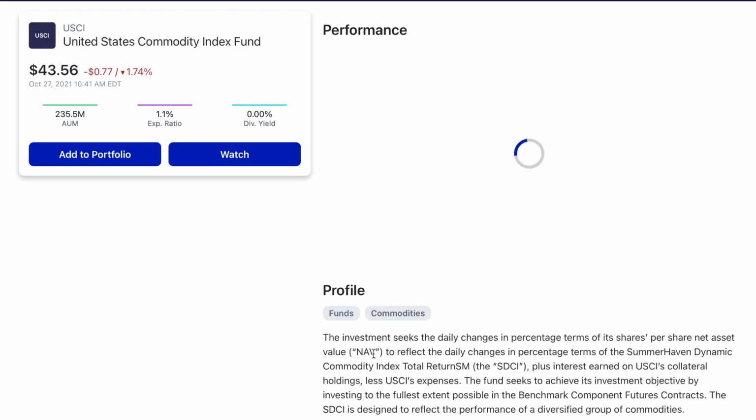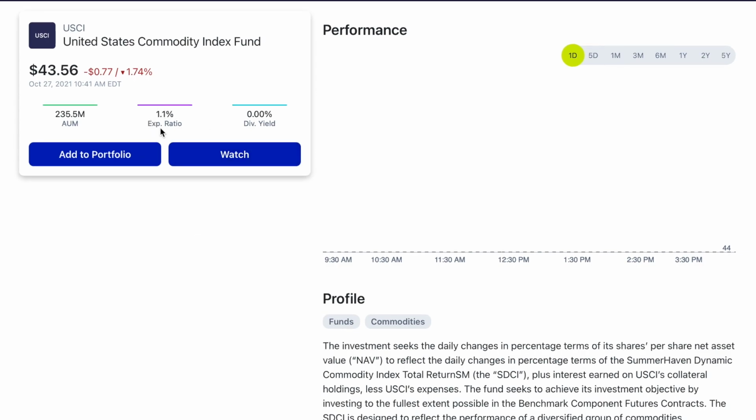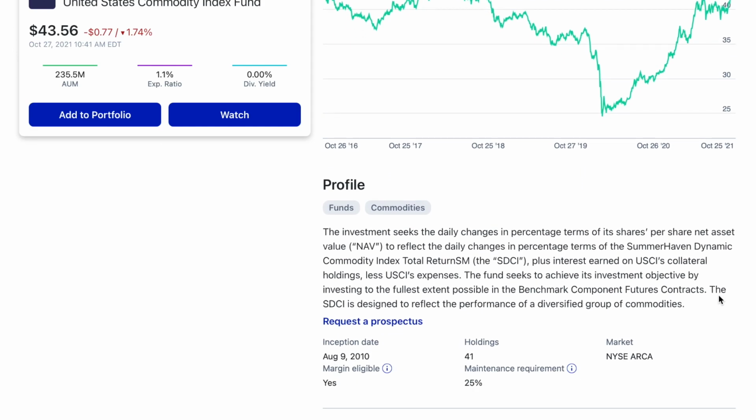And finally, commodities. 7.5% is in commodities, ticker symbol USCI, with an expense ratio of 1.1%. Commodities are a distinct asset class with returns that are largely independent of stocks and bonds. Therefore, adding broad commodity exposure can help diversify a portfolio of stocks and bonds, potentially lowering the risk of an overall portfolio and boosting return.